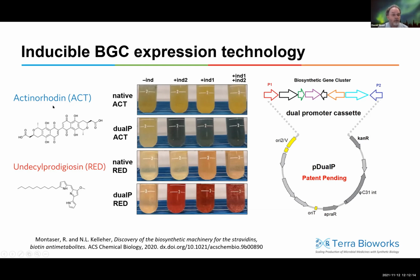And here's 2 control examples. We used a blue colored antibiotic called actinorhodin and a red colored antibiotic called undecylprodigiosin. Both of these are Streptomyces pathways, and we pulled them out and popped them into the P dual expression vector, and then put them back into a heterologous host, not the same one, but a different Streptomyces. And you can see the native promoters did not work in this context, but the inducible promoters worked from one side or the other and both sides in this context. You get different results with different pathways, but this is a really nice example.